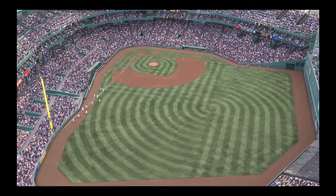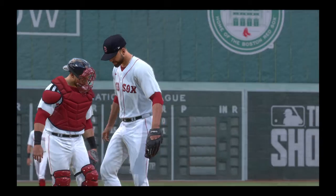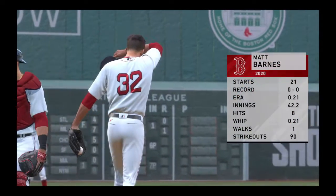We are under the lights as the show gets you ready for another edition. Matt Barnes gets the ball for the Red Sox in this one. What do you have for us on him, Danny?